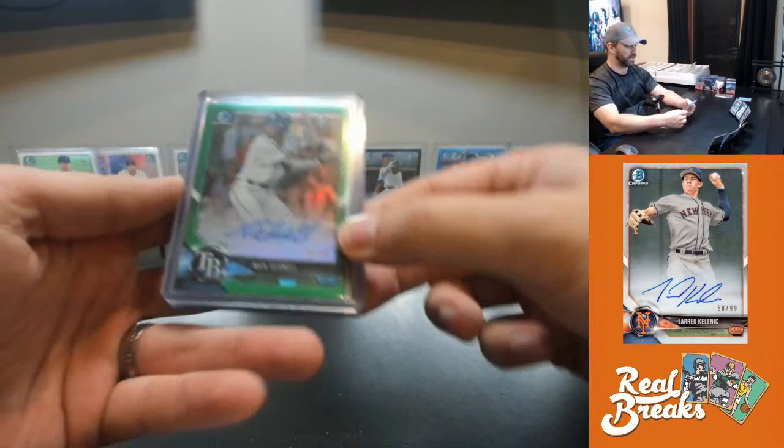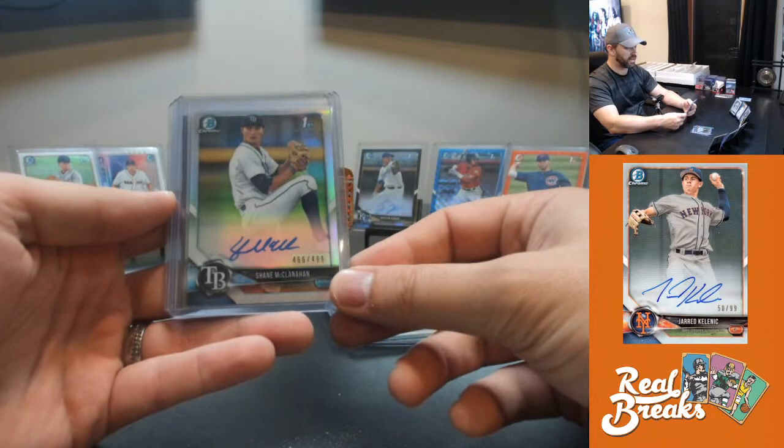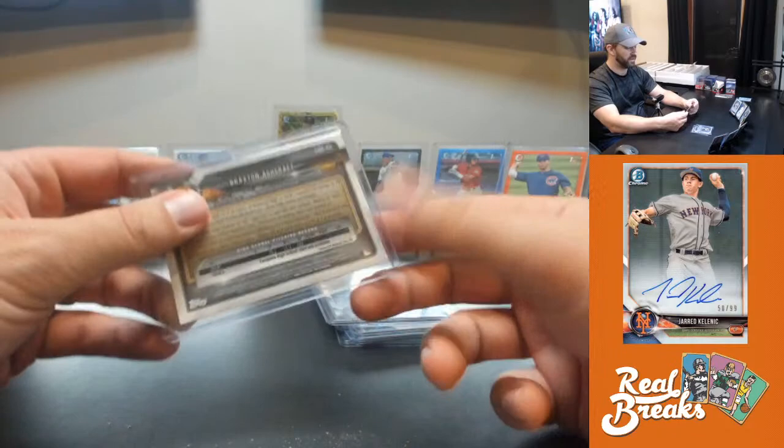Nick Schnell Green out of 99. There's Owen White out of 499. Jake Wong out of 139. That's one of those goofy numbered ones. Shane McClanahan, 499. Ryan Rollison, 499. Braxton Ashcraft out of 250.